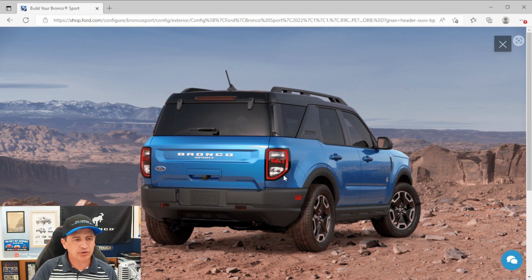LED tail lights back here too. So nice bright LEDs. So LED headlights, signature lighting, fog lights, and tail lights on the vehicle. Make sure I'm covering everything here. Gate. Okay, so opening up the interior, I think I have some clips of this.